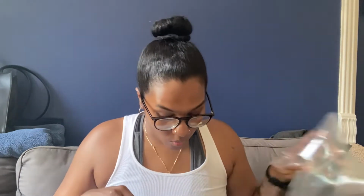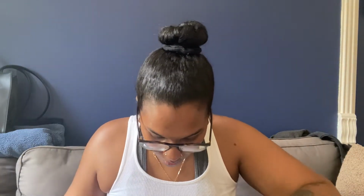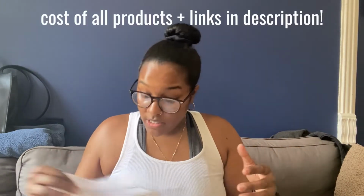I have been lacking on my skincare. So I finally picked up some stuff and I am super excited about it. One thing that I will say is all the stuff that I got is really affordable, and I would recommend this to anybody that needs or wants to have a lot of options for skincare, but you know, doesn't want to spend that much. So I'll show you guys what I got and I will tell you the cost as well.